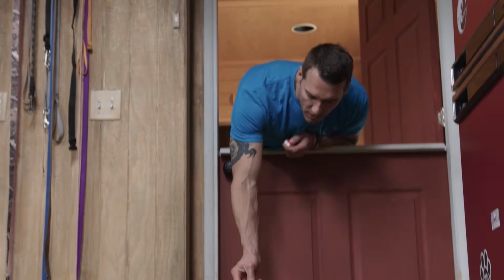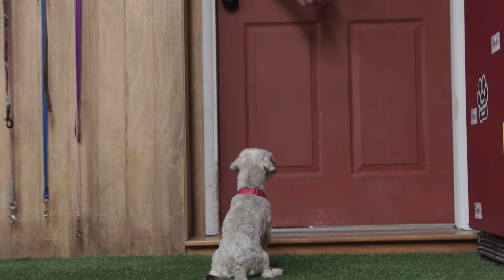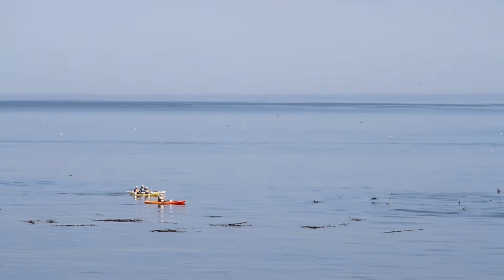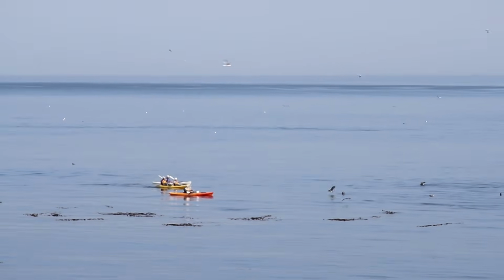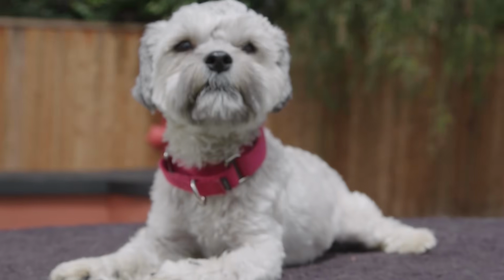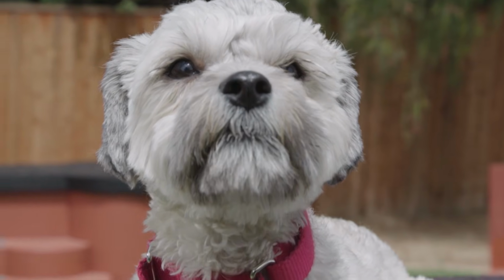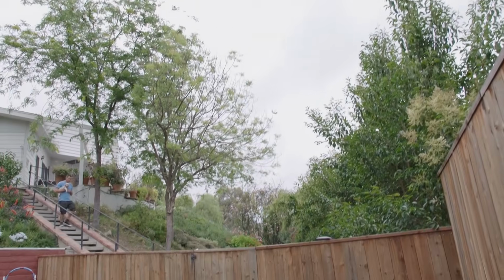But now, a personal mission will take his training in a new direction. Julie is a cancer survivor, and she's had a lot of rough times throughout the years. But one thing that gives her a lot of joy is kayaking. And that right there gave me an idea. What if I could teach Motu to actually sit on the kayak as she's out there? So today, Motu's gonna be learning the first step in the basic fundamentals of kayaking. And that starts on land.